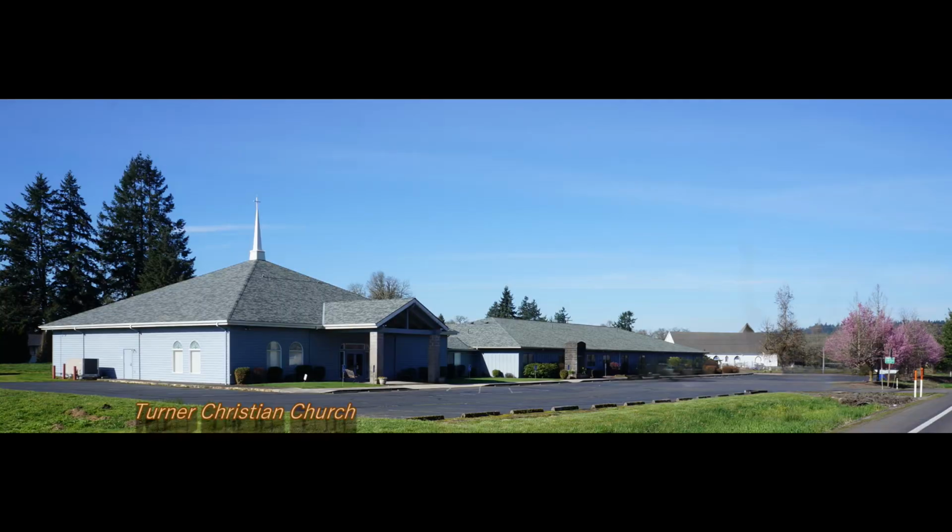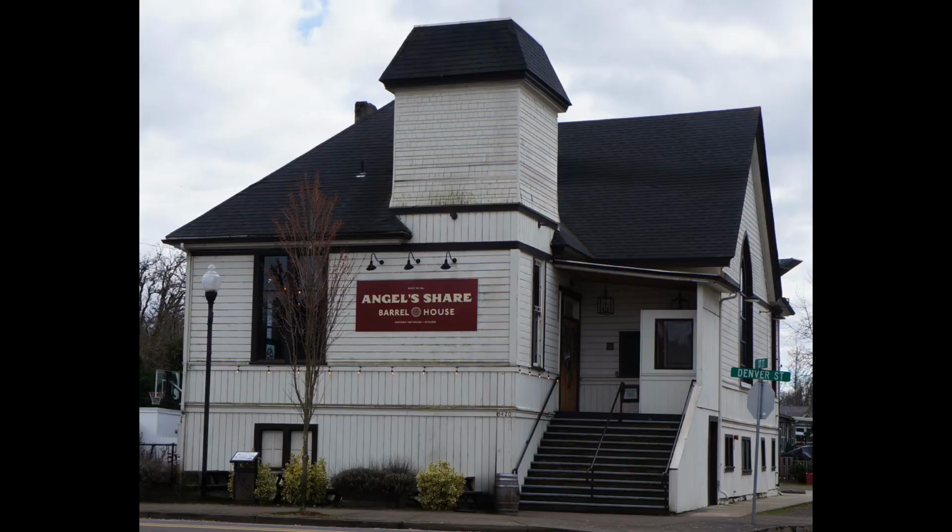So our church has lived in three homes. The building we're in now was built in the late 80s, early 90s. We actually started in the basement of the Presbyterian church, which is currently Angel Share. They let us found in their basement in 1919. And then in 1926, we dedicated the building where we were for most of our life.